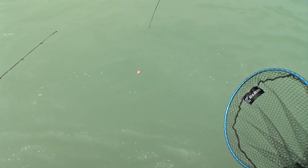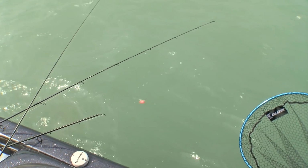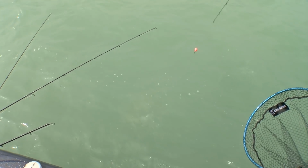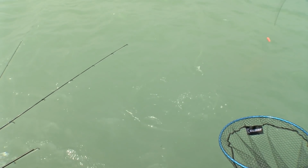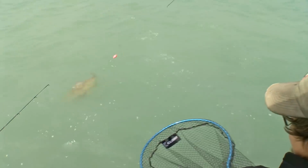Oh, I see the bobber, Blake. I see the bobber. I haven't seen the fish yet. I have not seen the fish, no. Don't go under, don't go under. There, I saw the fish. Oh, yes, it's a Jim Dander. All right. Oh, look at that, Blake. That's a beauty. Oh, jeez.